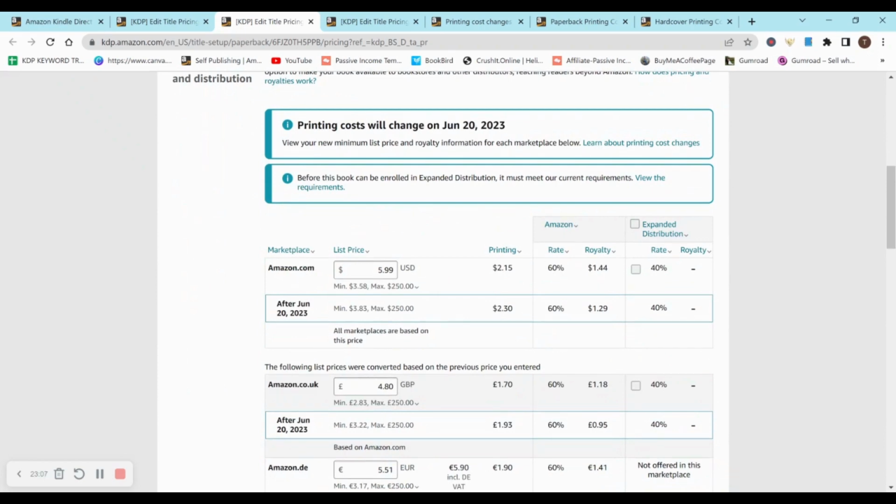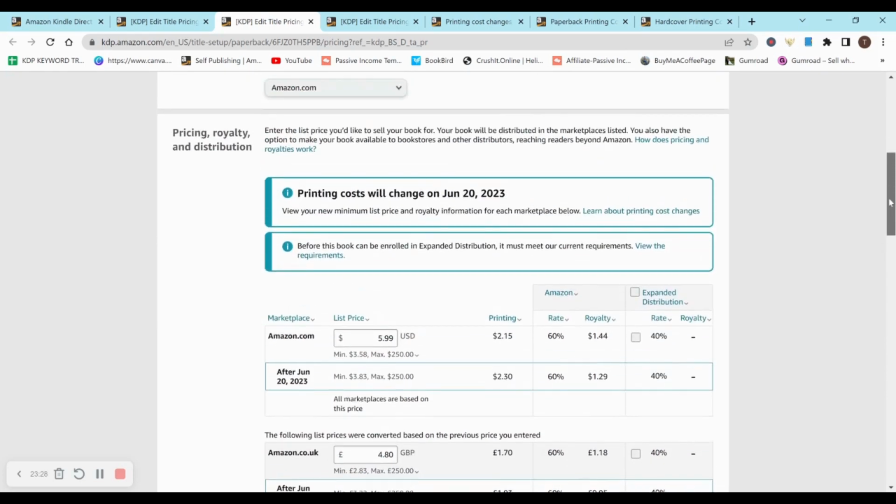So printing is $2.15. Now it's showing me after June 20th a difference. The difference would be a royalty of $1.29 for a printing cost of $2.30. So the difference here is going to be 15 cents for royalty because of the increase to printing. This kind of gives you an idea, and it goes through all the different marketplaces.